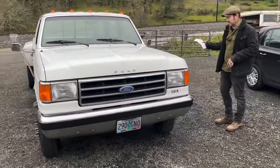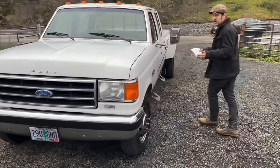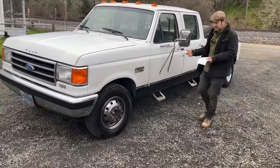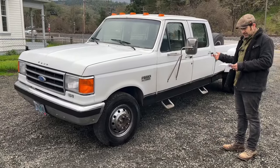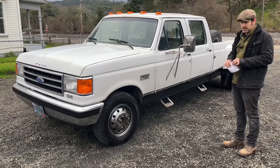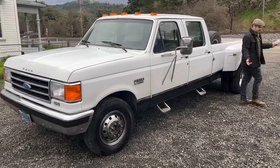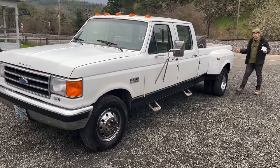This is a 460 gas guzzler, which I'm actually fine with. I understand gas engines, so I'd rather have a gas engine. But Super Duty was introduced in 87, so that's a little bit different. This is the two-wheel drive dually. You could get the four-wheel drive as well, which I wish I had, but for long distance highway stuff, it's good. I'm happy with that.